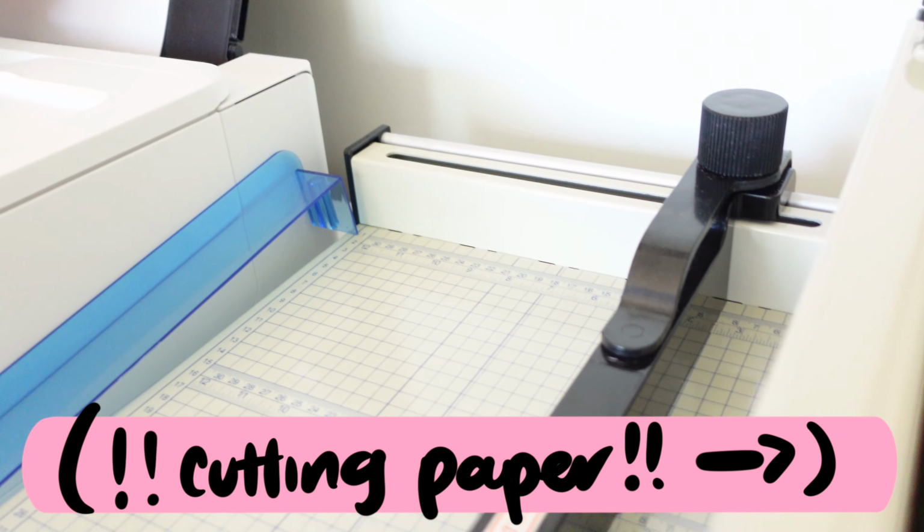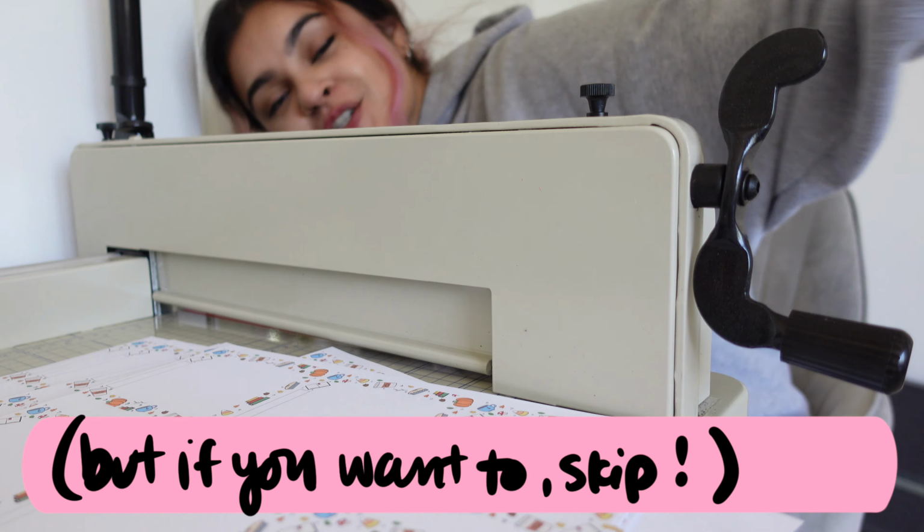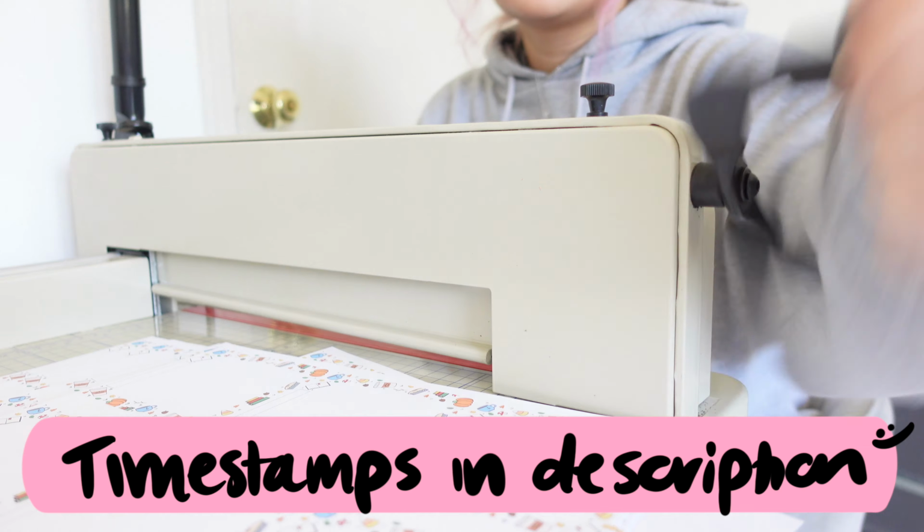Let's get started with cutting these memo pads. I have a new cutting machine. I don't know if you can see it right here. And it has been amazing. So much better than my Silhouette Cameo 4, which I've been low-key hating on lately. But yes, I'm really happy with this cutting machine. It is perfect. It's really, really satisfying. I can't wait to show you. So let's get started. Okay, welcome to my cutting machine. So, this is how it works.